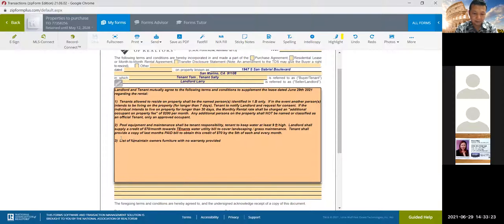List of furniture attached with photos, tenant to maintain owner's furniture with no warranty provided or guarantees, and damages. Whatever, you know, you could write some stuff regarding what type of furniture, or like no water beds or this and this. I mean, I can't give you every single specific, but you do want to have some language about not being responsible. Let's say the washer and dryer was included. Okay, something like that as well.